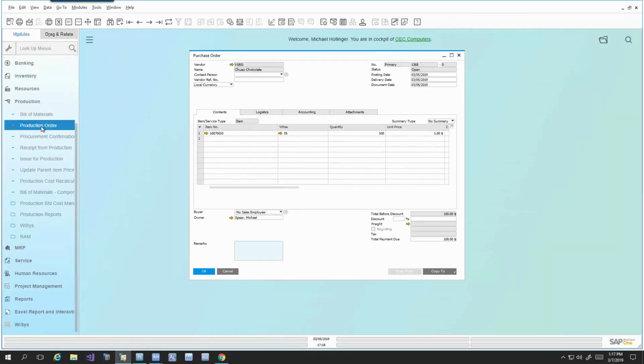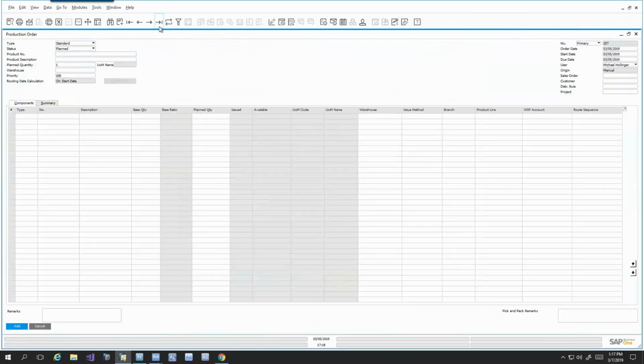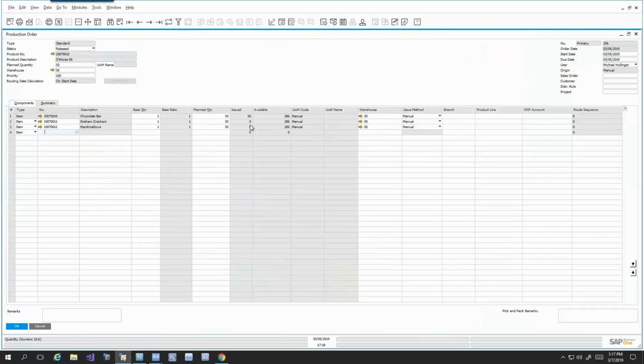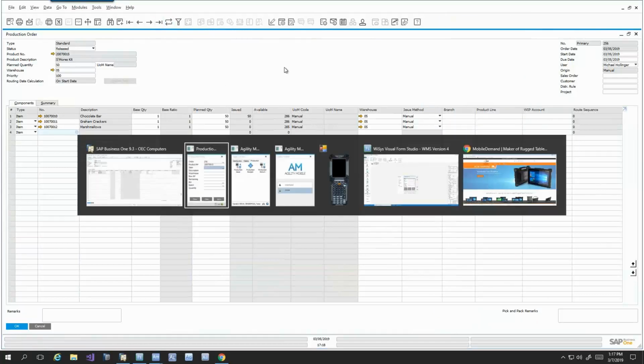And actually, I'm going to leave that one up, because I want to see this update real time here. So I'm going to do a production issue, and I'm going to scan my order 256. Okay, I'm going to scan the chocolate bar. I'm going to go to the bin and scan the batch out of the bin, and we're going to issue 50. All right, so as soon as I do that, I can come in here and refresh this and see that I've now issued 50 of the chocolate bar to the production order.